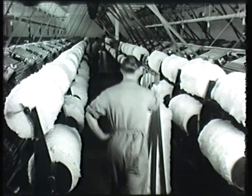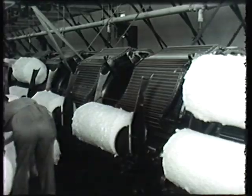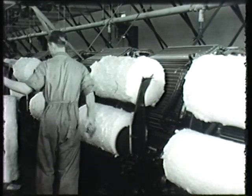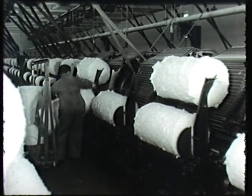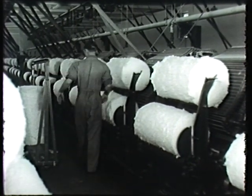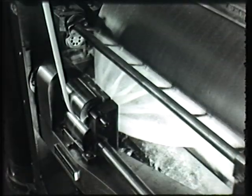Now comes carding, probably the most important of the preparatory processes. The carding machine completes the cleaning of the cotton, removes fibers which are too short for spinning, and delivers the cotton in a soft, rope-like but untwisted strand, which is called a sliver. A further 6% of waste is removed in this operation.